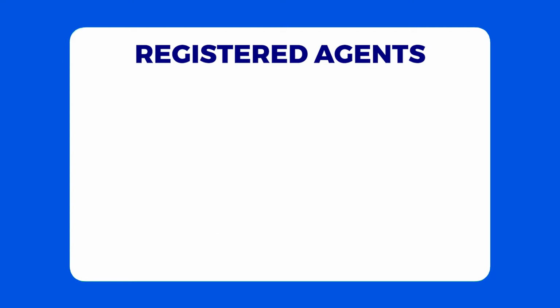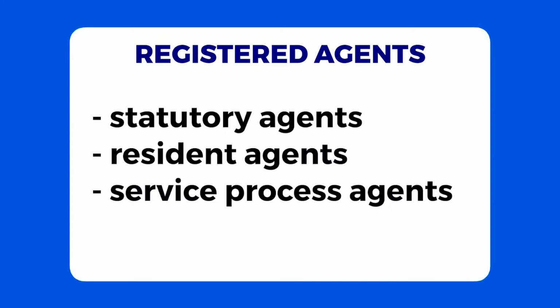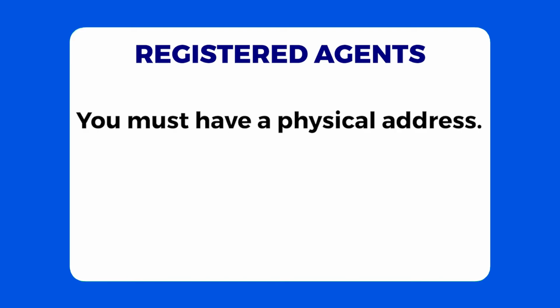Also, keep in mind that in some states, registered agents are sometimes referred to as statutory agents, resident agents, and service process agents. In the state where you do business, you must have a physical address. If you call the Secretary of State's office, they will tell you that the registered agent address can be used as the company's address. But just an important reminder, you should not be using the registered address as your company's business address since you're not your own registered agent.